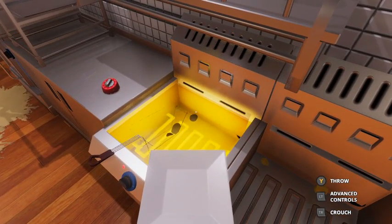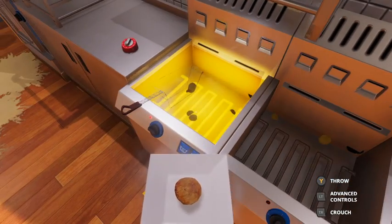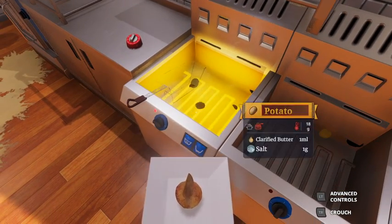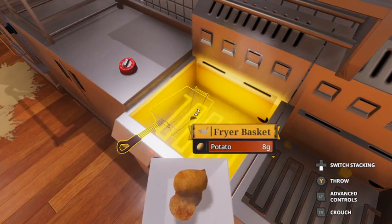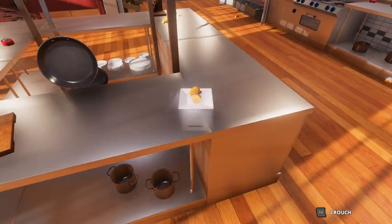There we go. So we can go ahead and take our potatoes. Now it's important to just reach right in there. You want them nice and fresh, right out of the fryer. Just reach in there with your bare hands. Grab those potatoes right on the plate.